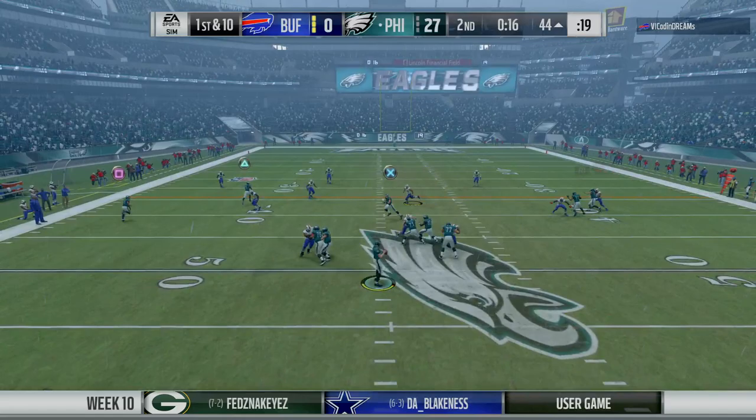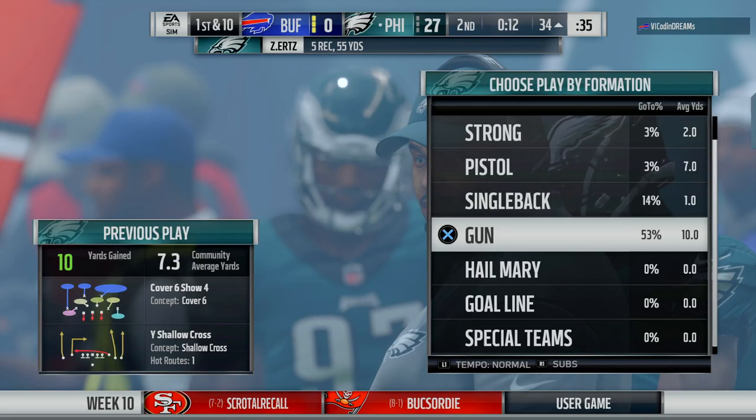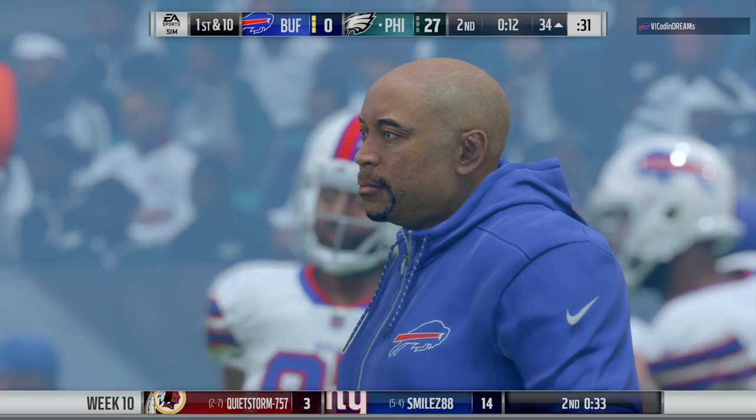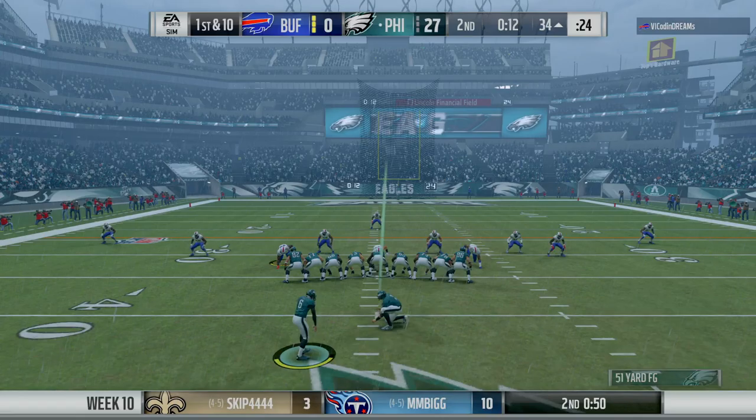On 1st and 10, Rivers. Has it left side, and he gets this down inside the 35 before going out of bounds. It's another 10 yards on that one, and another first down. So even though it's first down, here's the field goal unit on now to try to get 3 before halftime. On the left hash, officially it's called a 51-yard attempt.